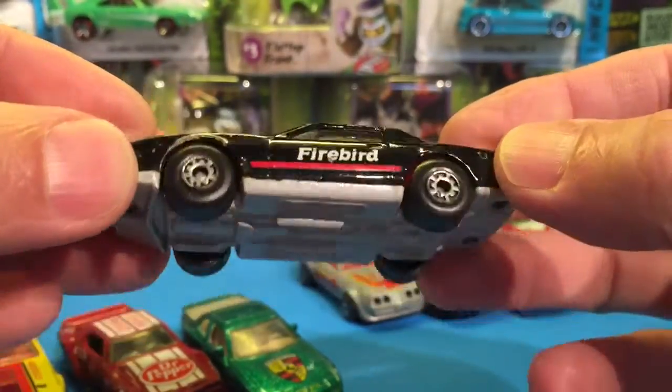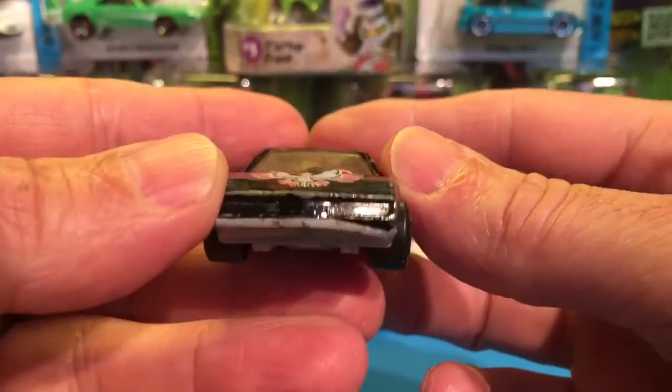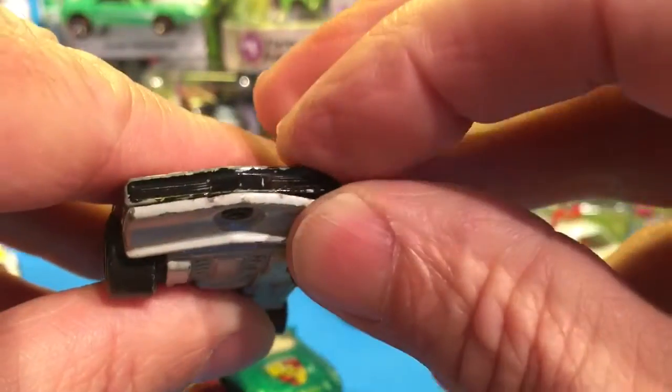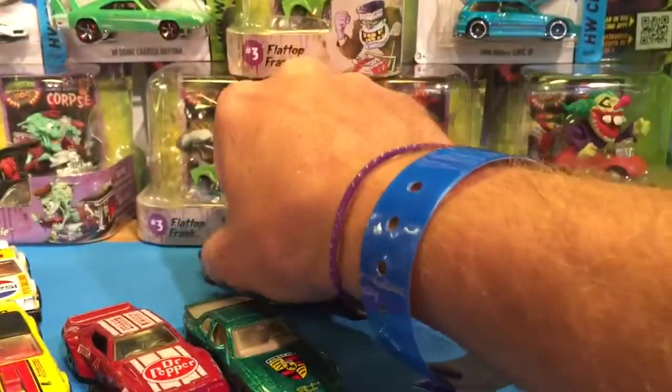And the Matchbox International. This Firebird is nice actually. I think I have a few Firebirds, but don't have one. Oh, that's a shame. It's been pushed down a bit there. Don't have any in quite this condition, which is not too bad. Again, oh dear. What else we got?